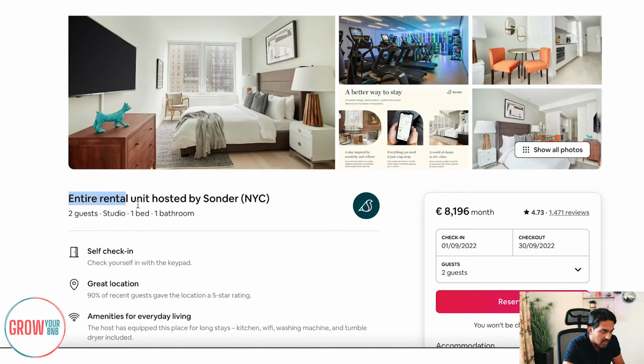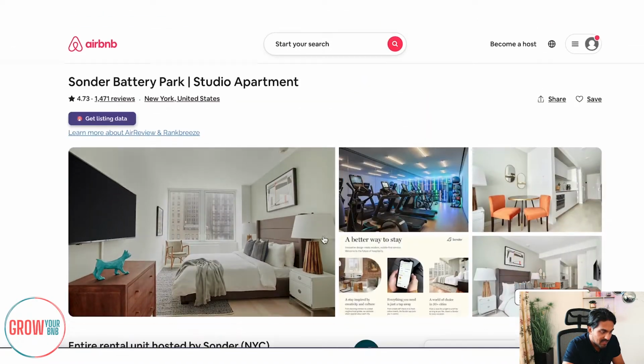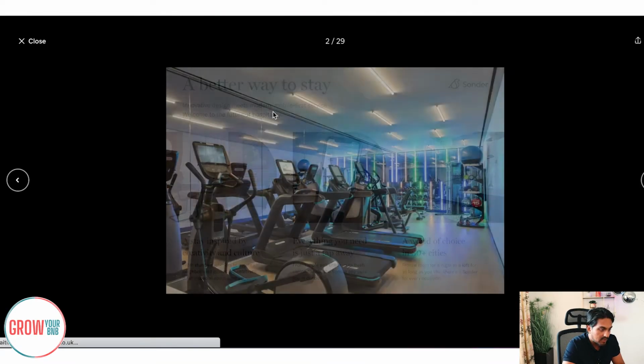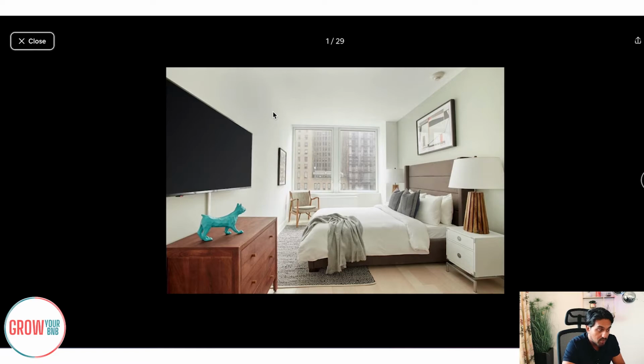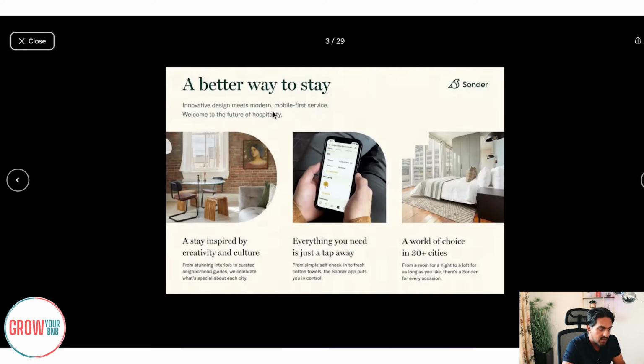Now you can see here, it clearly says it's hosted by Saunders NYC. And more importantly, the business card hack you're going to see from here is this. A customer would generally go, great looking property, they're looking at the pictures, they're looking at the gym, an amazing gym. Then I go there and it's straight away a very, very innovative style, a very unique style. They've now approached the vision of being on a mobile phone.